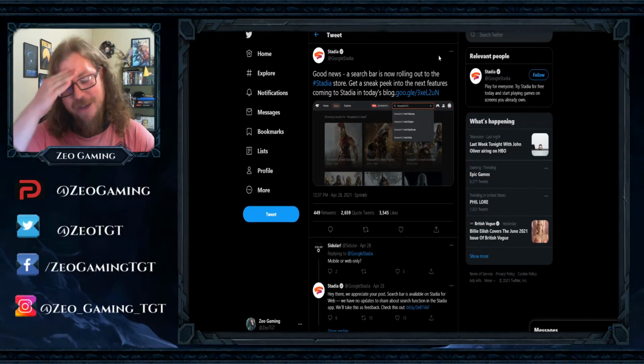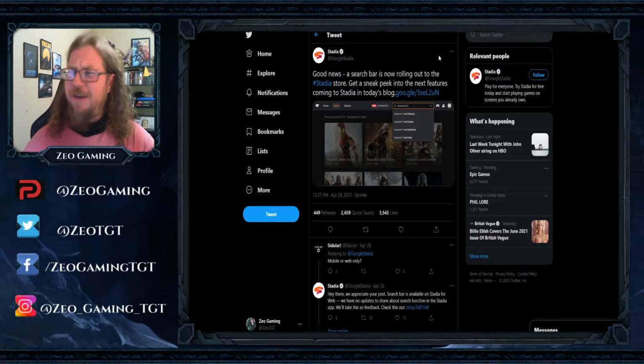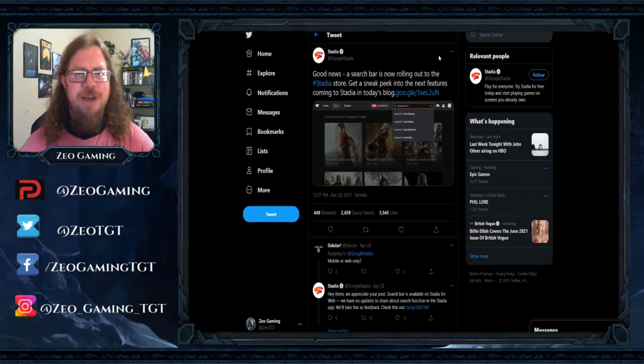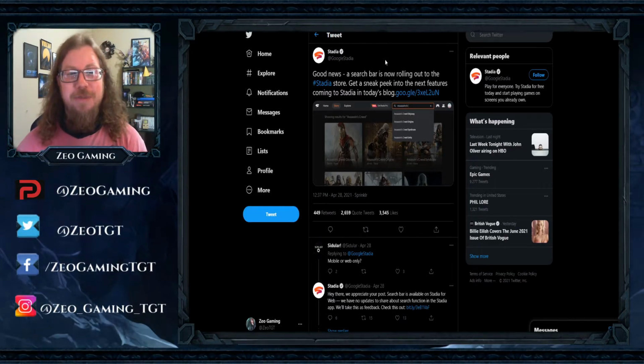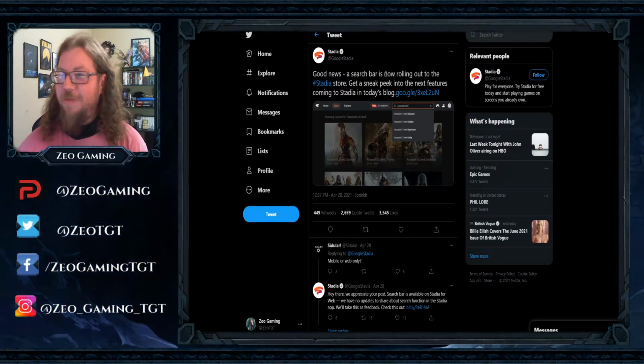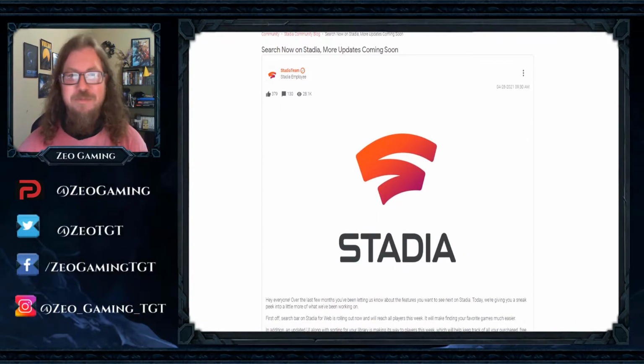Anyway, they're up to over 140 or 150 titles now, I think, at this point on Stadia. Just at the end of last month, they finally rolled out a search bar. A search bar. That's their big thing.